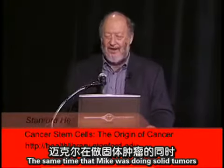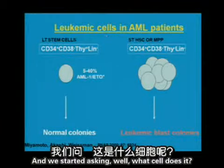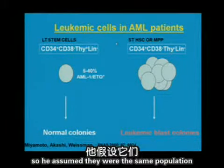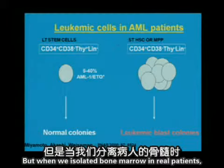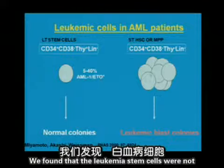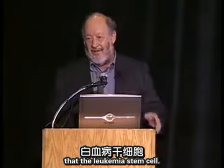At the same time that Mike was doing solid tumors and published in 2003, we were doing the leukemias. And we knew that we could transfer acute myelogenous leukemia into immunodeficient mice. And we started asking, well, what cell does it? A friend of ours, a colleague, John Dick in Toronto, had said it's in a population of cells that has a couple of the markers that are on stem cells, so he assumed they were the same population as the normal stem cell. But when we isolated bone marrow from real patients, who actually came from Hiroshima Hospital, that had acute myelogenous leukemia and a particular chromosomal abnormality we could follow, we found that the leukemia stem cells were not in the normal stem cell pool, but in the next step down, the cell that normally doesn't self-renew. That transferred the leukemia, and we called that the leukemia stem cell.